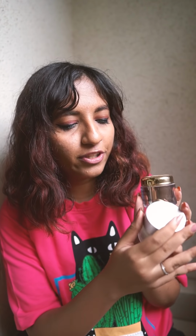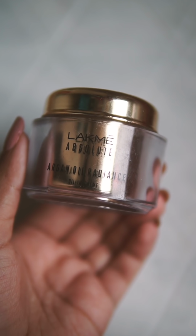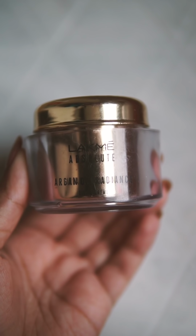So I have two moisturizers. I think they're both on the affordable to mid-range side. The first one is by Lakme. It's the Lakme Absolute Argan Oil Radiance Oil-in-Creme. So I don't use oil-based products for most of the year, but I like using oil-based products in the winters when my skin gets dry. Oil is just extra hydrating.